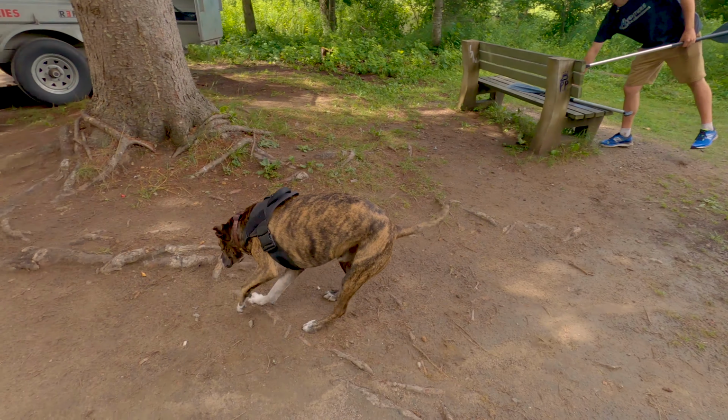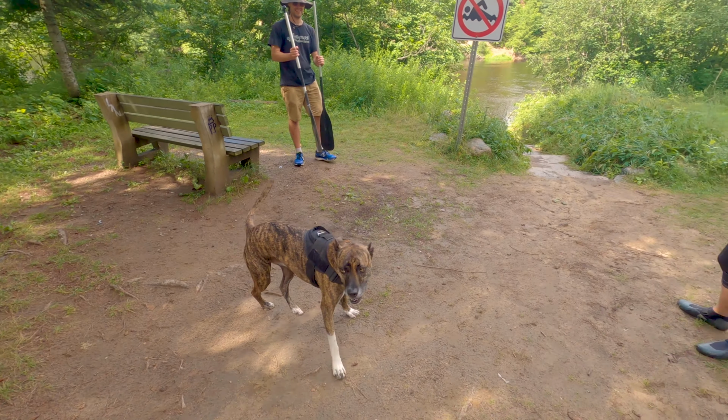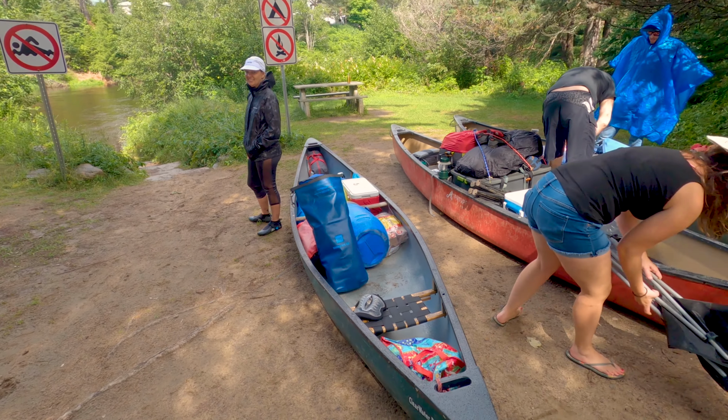We finally ended up at the Aventure 4 Saisons. It's the place where we rent the canoes. And Sly was very eager to embark on this journey.